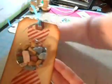But for today, this is my shower idea, and you'll use up your little cups, and here's the one, here's the other.